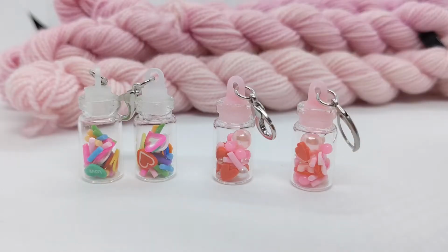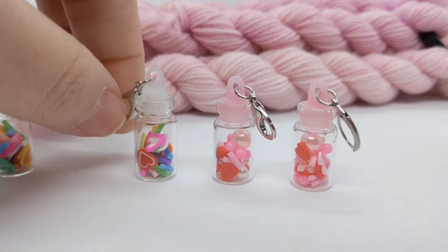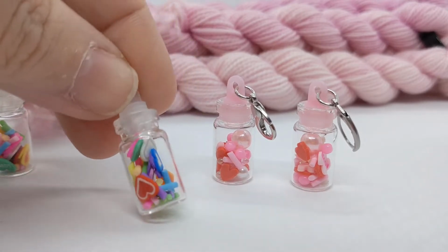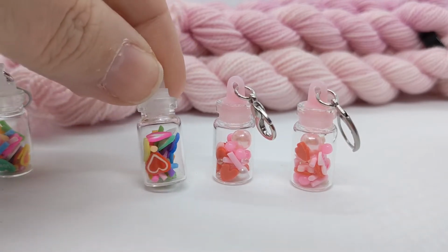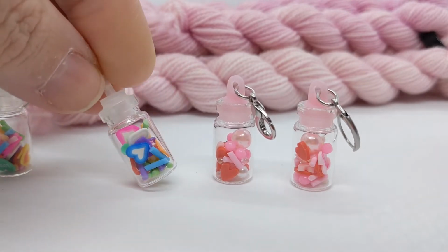So I am going to do a cutaway and show you off camera the brand new, the last of the stitch markers that we're going to add in the shop today. All right, so we have 2 new stitch markers or progress keepers to add into the shop. This one is a traditional and multicolor hearts, like the Sweethearts candy. It has reds, pinks, yellows, purples, blues, and some of the hearts have a saying on them. Some say love, mood, sweetheart.